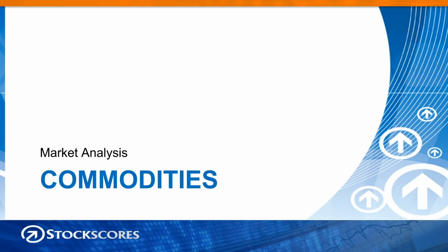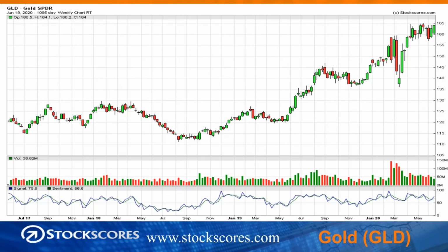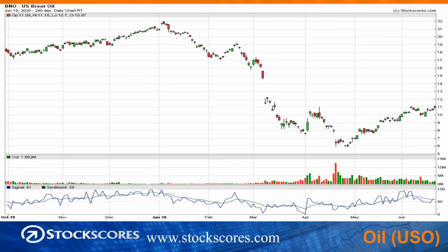On to commodities. Gold looks like it could break out after going sideways for the past couple of months. It's starting to pick up a little bit again, so I'm getting more optimistic that gold will continue its long-term upward trend. Oil has been, I would say, drifting higher.